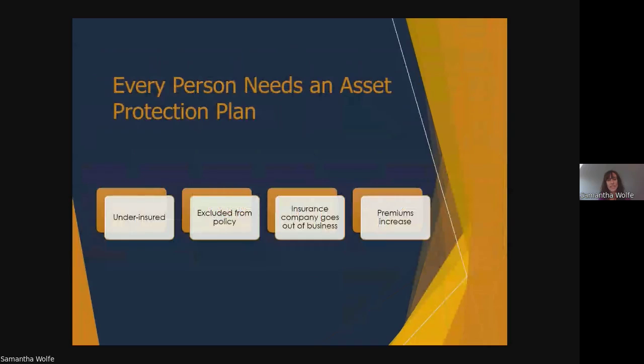So every person needs an asset protection plan. And on here, I wanted to talk about why in some cases would people opt not to do the insurance. So it could be they have underinsured, could be they're excluded under a policy that they currently have, could be that the insurance company goes out of business, or it could be that the premiums, especially in traditional long-term care insurance, have increased. And so those are kind of the issues that we have with insurance products. It's not that they're not helpful, it's not that they're not good, but sometimes you could be underinsured. Sometimes what's happening could be excluded from the policy. The insurance company goes out of business or those premiums increase.